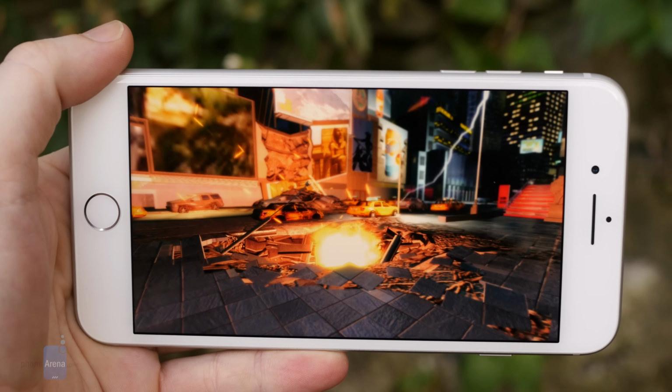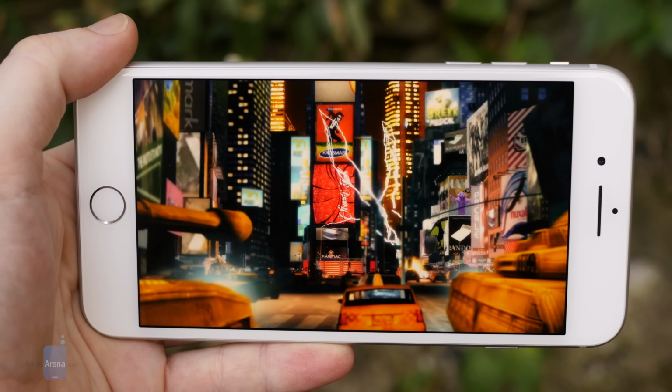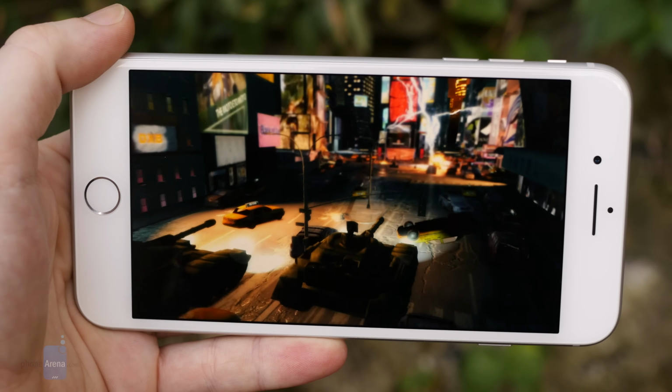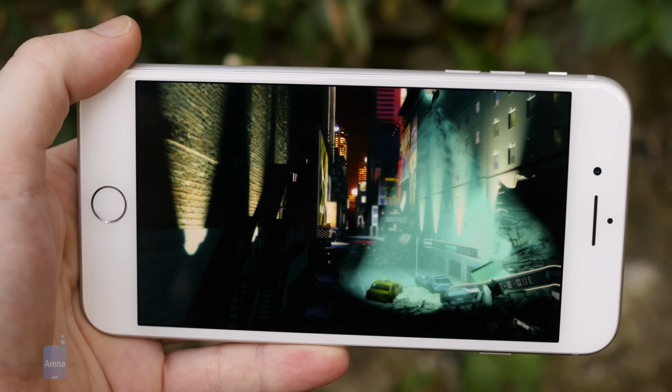Apple's latest mobile processor, the A11 Bionic, powers the iPhone 8 Plus, resulting in some of the most impressive benchmarks we've ever seen on a smartphone. Really, its only competition comes from the smaller iPhone 8, which squeezes by with slightly higher frame rates.